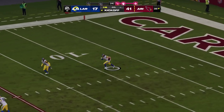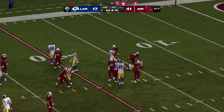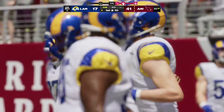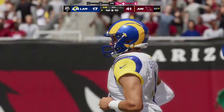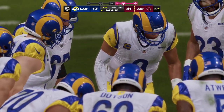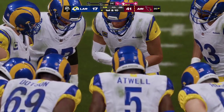From a yard or two deep, here comes a return. And that decision to bring it out ends up not being a good one. Cost him about 5 yards as he's tackled at the 20. L.A. readies for its next possession. Well, probably not much that they can do at this point, CD. Down 3 scores late in the fourth quarter. This is going to be a little too much to overcome, you would think.